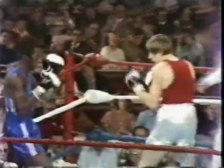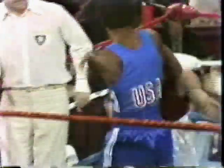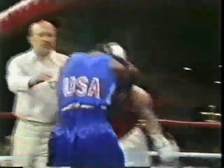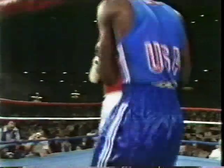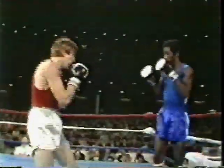And then he works to the belly, as you saw, and as he did frequently in the first round. Bumphus snapped back Grubov's head with a right and snapped him with another right. But now Grubov has him where he wants him, against the ropes, where he can use his superior power. We're a minute 20 seconds into round two. Excellent fight.